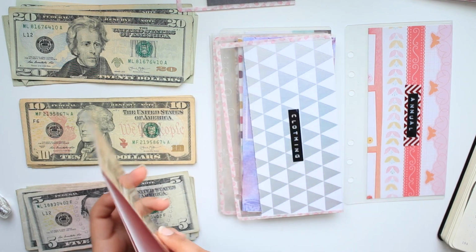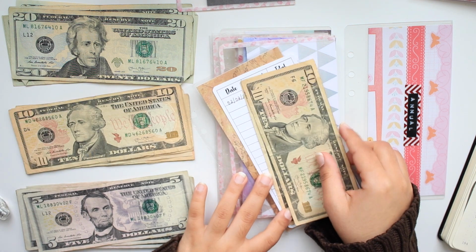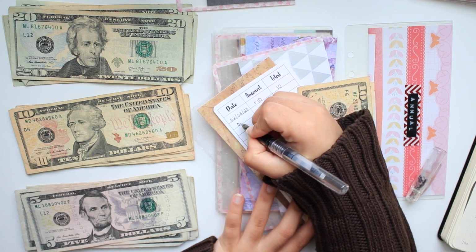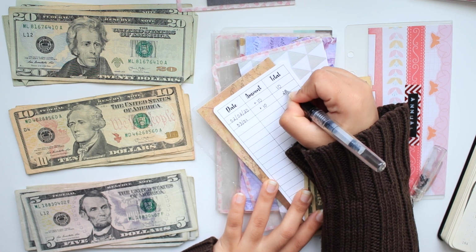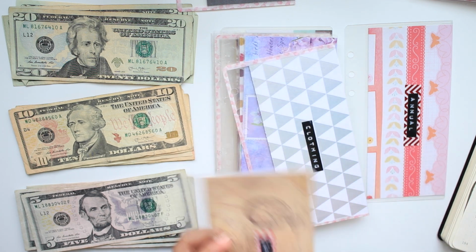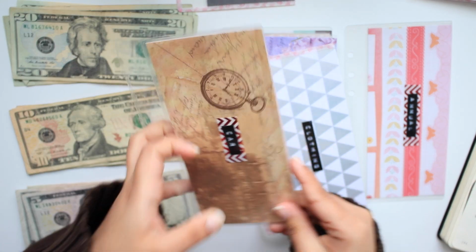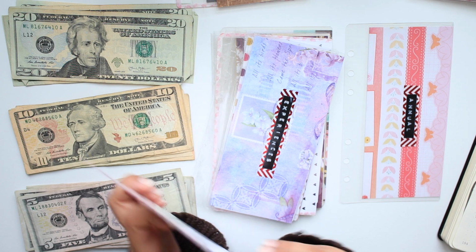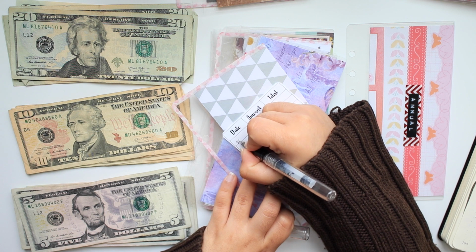Car will get 10. Clothing will be getting 10. And I believe this is the first time I am contributing to this envelope.